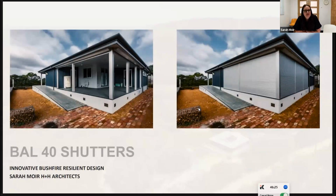The BAL 40 shutters, I would say, are the main feature of the house. When they're open, it looks quite normal, and when it's closed, it's really shut down in that lock and leave sort of look, and obviously protects them to BAL 40 standard as well. They're perforated, heavy-duty extruded aluminium. They're electric remote control operated with a manual override system. Not only do they achieve BAL 40, but they also give that climate control and insect protection and shade and all that sort of thing as well. So they're quite functional in that regard.